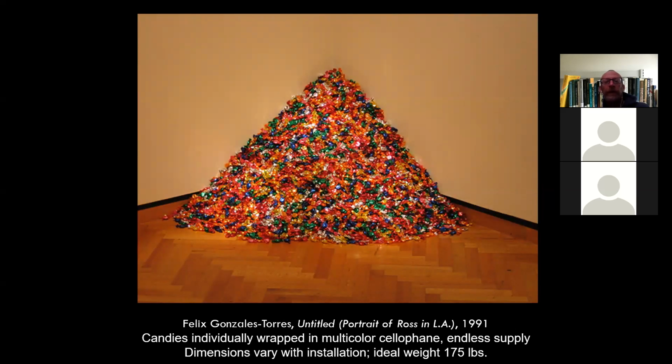I know that there was this piece, Portrait of Ross in LA. Ross was the name of his partner, who at the time was dying. And all of these pieces specify an ideal weight. So that's how they start out. And of course, it fluctuates. It goes down as people take candies and then is restored every night or whenever the gallery staff add more candies. But 175 pounds was Ross's, his partner's healthy body weight. And as he died, he was wasting away from AIDS, from this disease. The artist witnessed him getting thinner and thinner, and so his weight was a direct index to his overall health and to how much time he had left.